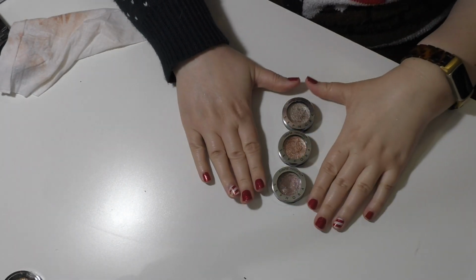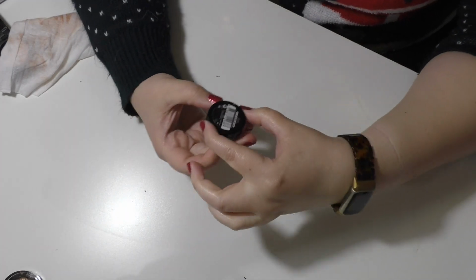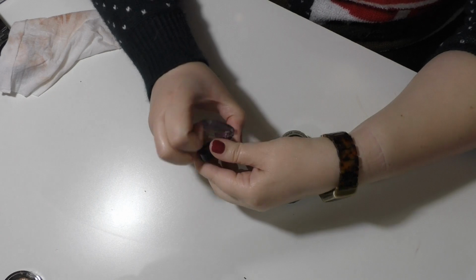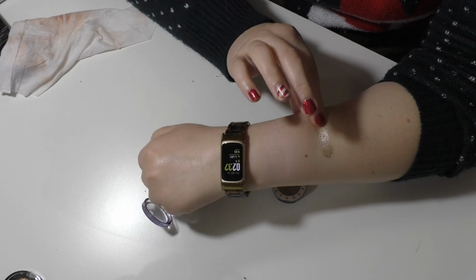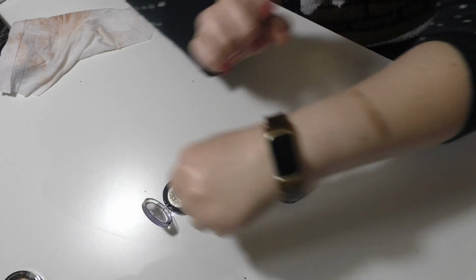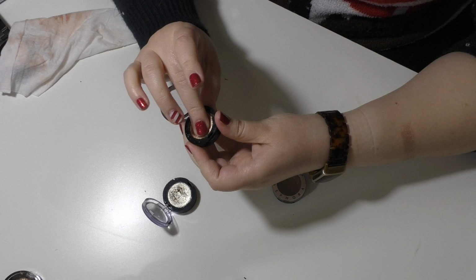All right, these I know I wanna keep. I just wanna show them to you because they're beautiful. These are so incredible. So I've gotta swatch them for you. So the first is in To the Moon and Back. I think this one's my favorite. You ready? Look at that. Oh my gosh. Okay, then this one's in Milky Way. This is the first one I ever got, I believe.